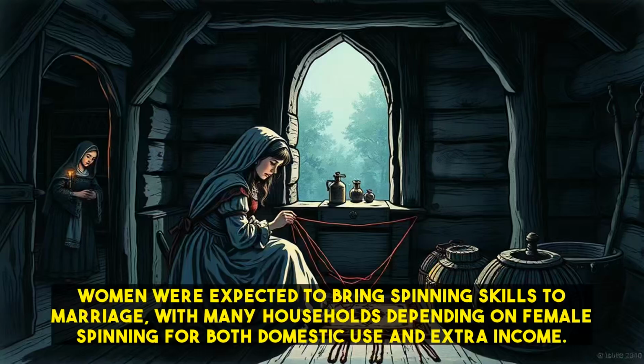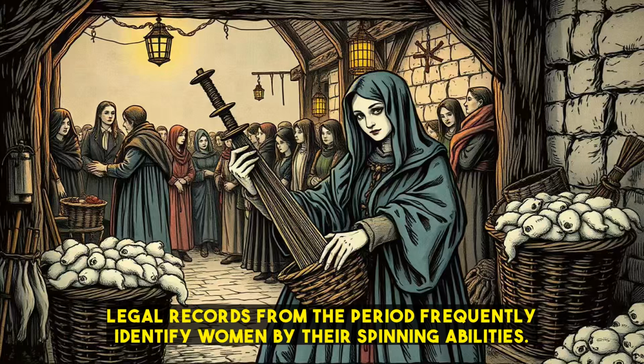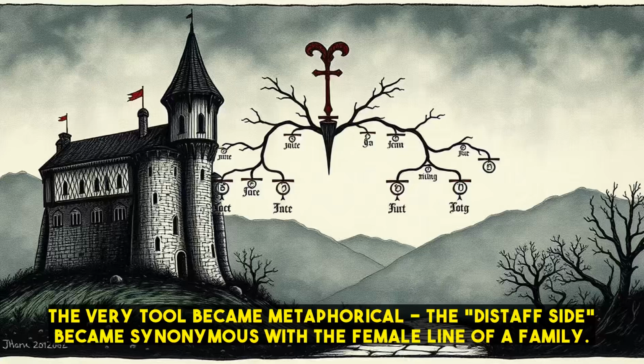Women were expected to bring spinning skills to marriage, with many households depending on female spinning for both domestic use and extra income. Legal records from the period frequently identify women by their spinning abilities. The very tool became metaphorical. The distaff side became synonymous with the female line of a family.